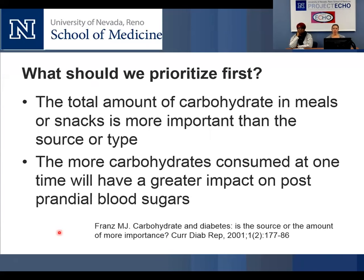So we prioritize first with patients looking at the total amount of carbohydrates that they're eating at a single meal and their total for the day. And then usually follow-up appointments, from my perspective, go into talking about fat and protein suggestions, but we first prioritize carbohydrates. The more carbohydrates that you eat in a single time tends to find higher blood sugars after meals. So there's a threshold in a way of how much the body can take and absorb to keep blood sugars under control.